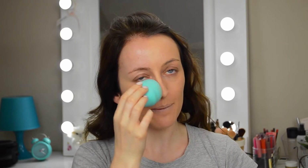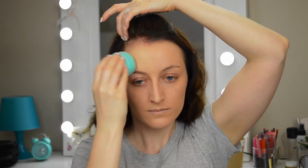All gone. It's used that same amount of product just to do half of my face. So it definitely absorbs a lot more product. It kind of applies the same way. I didn't have any issues with application. It's just a bit heavier, and it took all of that foundation just to do that one side.